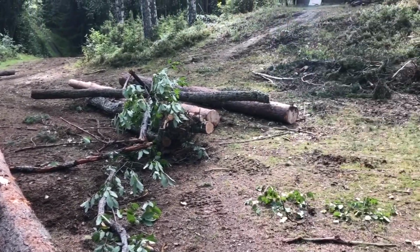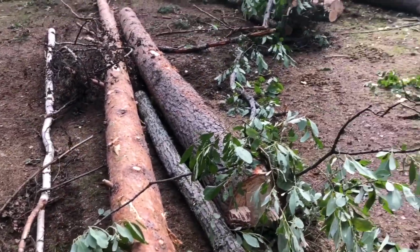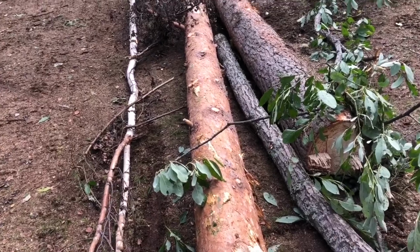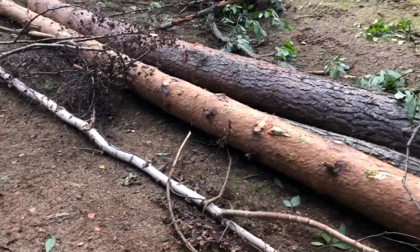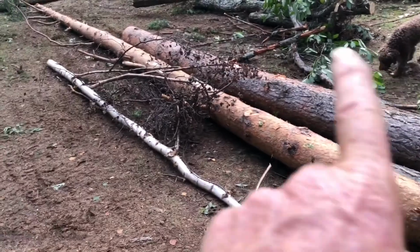So, there's a bit more firewood to pull out, out of what I've cut. Yeah, that's on the floor, and I don't like dragging these. This is why it's best to do it in the winter, because you drag it through the snow, and when it gets to the sawmill, it's clean. And this is not clean. This will have to have the bark stripped, which is a whole load more work.